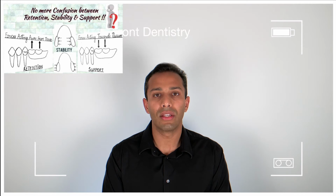Then you have resistance, and resistance basically means that forces that are not vertical need to be handled by the prosthesis and the teeth, so that the prosthesis doesn't come out of your mouth when there is an off-angle force. Now then there is retention.